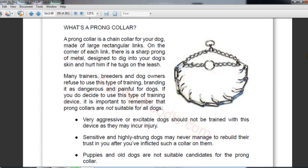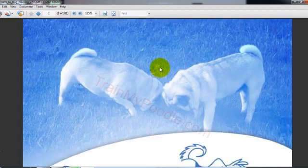So that's it for the book, guys. And like I said, it's a very good book, a must read.